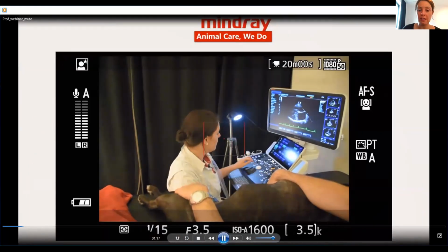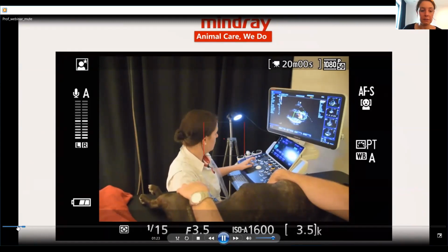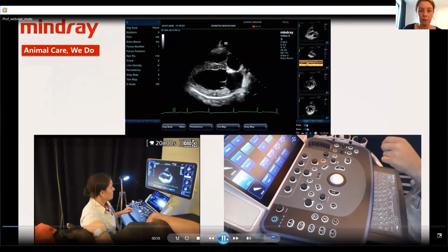Maybe one more thing that I would like to say about this image. We'll go back just a little bit. Here, for example, if we pause it. What we basically assess in this image is the chamber size, where the left atrium normally is bigger than the right atrium. We look at the anatomy of the valves. We also check the size of the right and the left ventricle. As you see, the right ventricle should be smaller than the left ventricle, and also the movement of the heart, anatomy of the valves, and also the interatrial septum that you can see here.